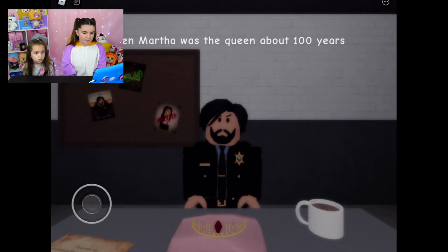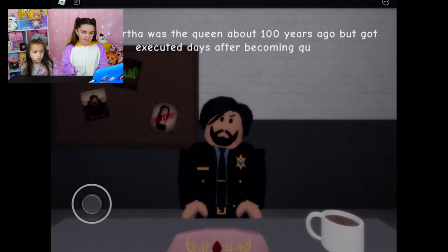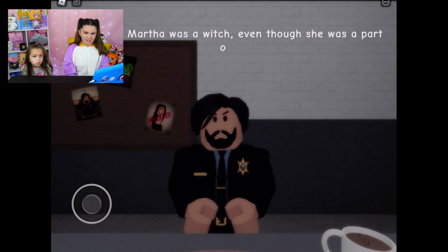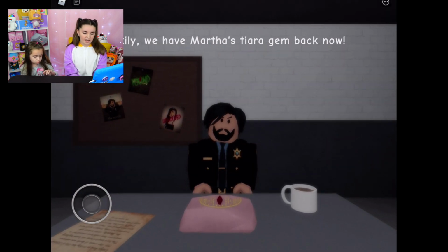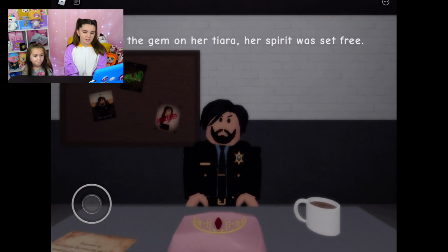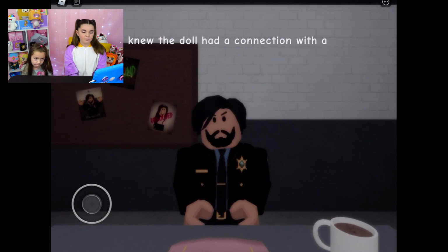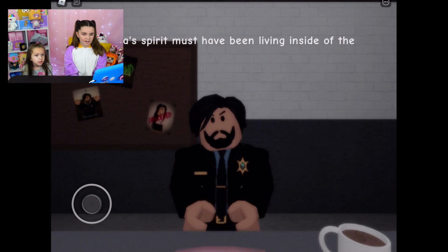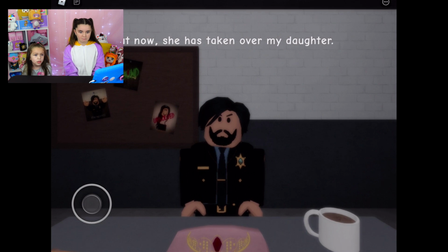This all makes sense now. Queen Martha was a queen about 100 years ago, but got executed days after becoming queen. Apparently, Martha was a witch, even though she was part of the royal family. So she was a witch. Luckily, we have Martha's tiara gem back now. Without the gem on her tiara, her spirit was set free. I knew the doll had a connection with all of this. Martha's spirit must have been living inside of the doll. But now she has taken over my daughter.